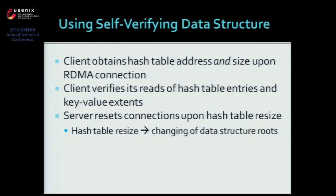So the way that we use these self-verifying data structures during get and put operations is that first, when clients connect to the Pilaf server, they have to get the address and size of the hash table and the extents. Then when they perform any get operation, they will read a hash table entry or a key value extents and then check the CRC associated with that memory to make sure that the memory they read was the correct contents.